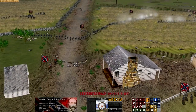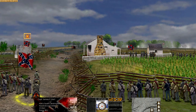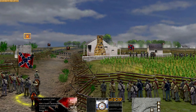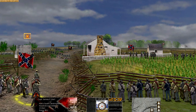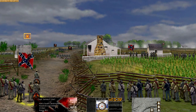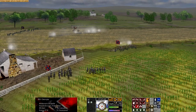Looks like they drove back that other artillery piece. Captain Hart, I recommend you get out of there. There you go. Be interesting if some other features were added, like maybe destructible environments. That would be kind of cool. Have this house, artillery fires into it, it could kind of fall apart. Probably not all that important, though, to be honest, for something like this. It's more there to be eye candy.